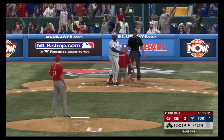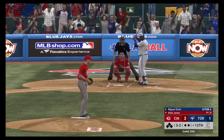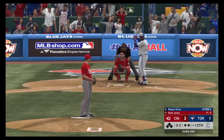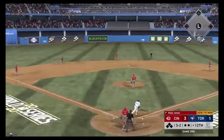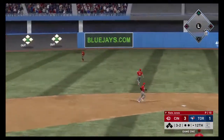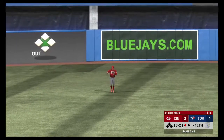Still hanging with him. Another good swing to keep it going. Locked in a good battle. Here comes another one. Fly ball out toward left center field. Senzel's got it, and there's one gone.